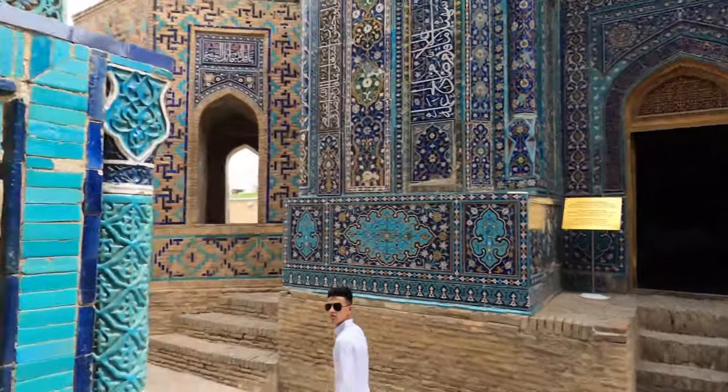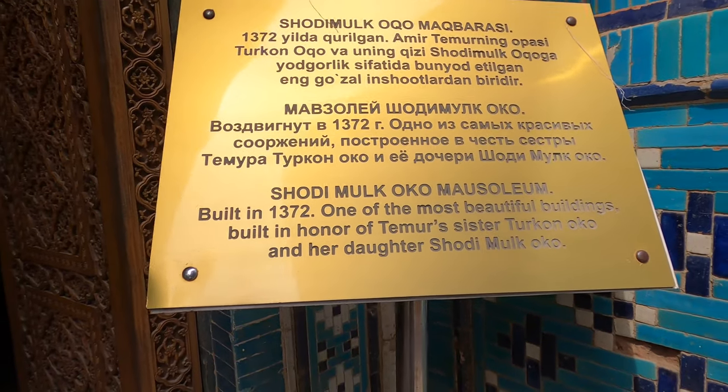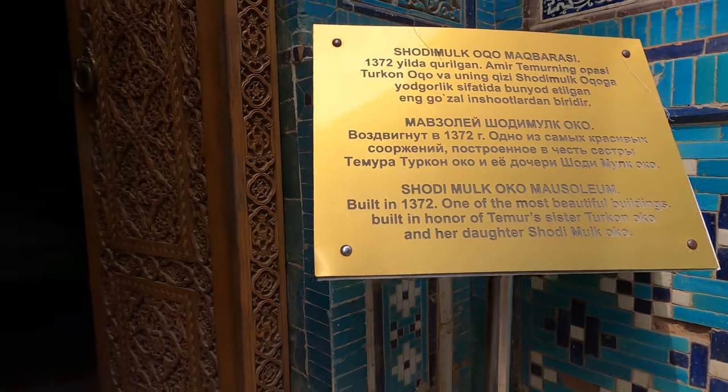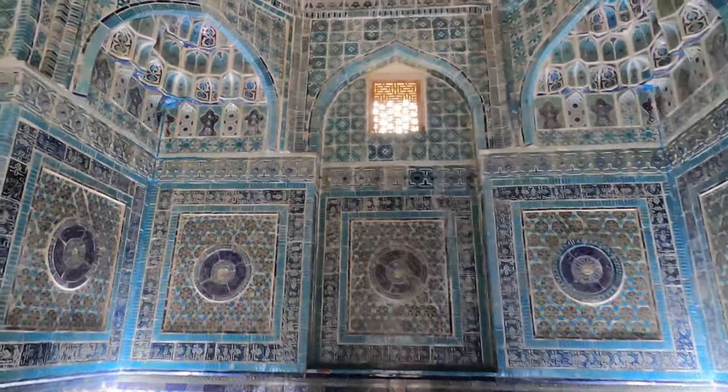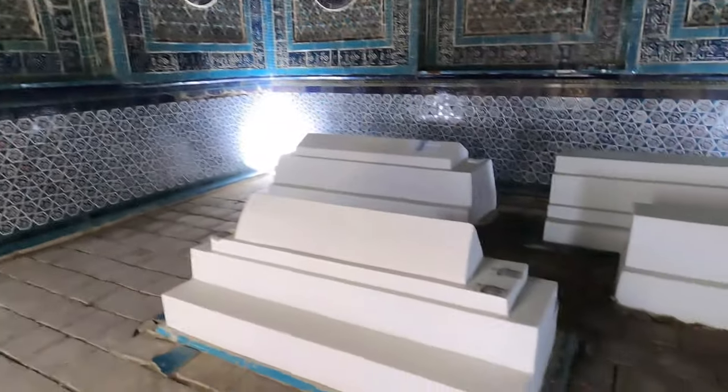So there are these kinds of small rooms you can visit one by one. For example, this one says built in the 14th century, one of the most beautiful buildings, built in honor of Temur's sister Turkan Oko and her daughter Shodi Mulk. Wow, look at this architecture, colors, designs. What a beautiful honor and pleasure for me to be here and visit these very historical buildings and historical moments.